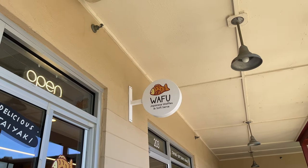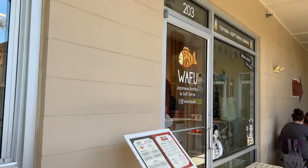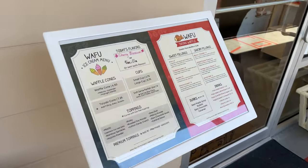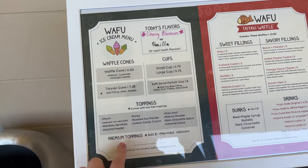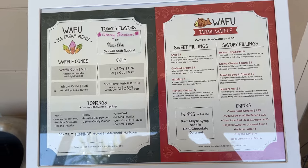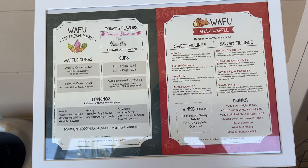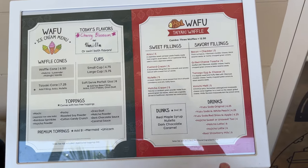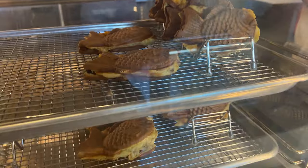Wafu is the newest business to come here to the East End Market. They serve Japanese waffles and soft serve. Here's a quick look at the menu. I may have to get something because I just want to try these little mochis. But this would be my breakfast, so I don't know. I may have to rethink. But they do have real strawberry milk here, and I think that's a good way to start off this morning.